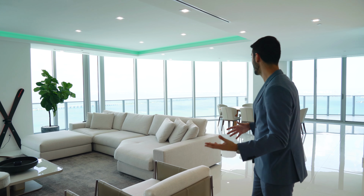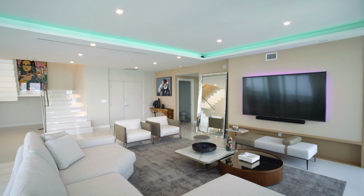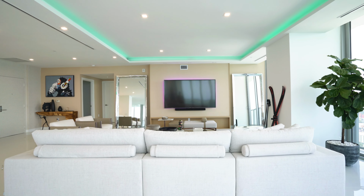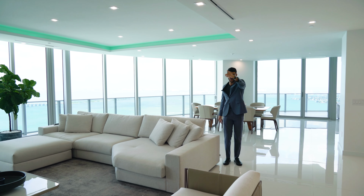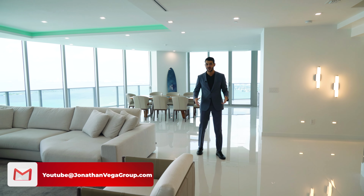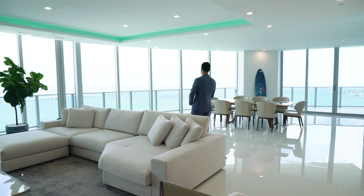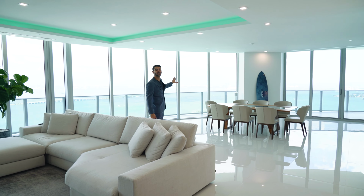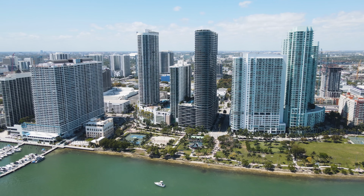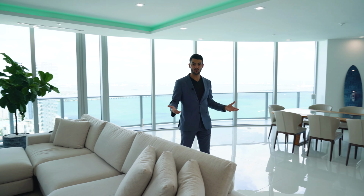So you walk in and you have this huge entertaining space here. You notice the drop down ceilings with the cove lighting right up above, LED lighting. You see the linear diffuser air ducts right over here. Massive porcelain tiles throughout the entire residence, but you walk in and you just have this sense of so much space because you're looking at that view. It's the first thing that you see right when you walk in, along with the beautiful furnishings that are here as well. I mean, the furnishings are absolutely stunning, right? But a nice big space.